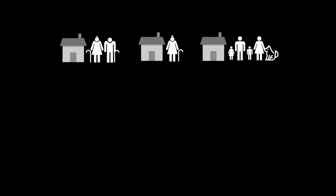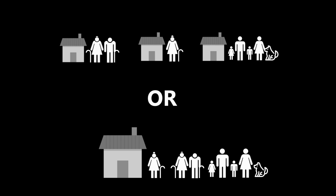You see, at the moment, my extended family lives apart and we pay separate water bills, energy bills and rates. What if we could all move in together and live in one nice big house? It makes good financial sense, but it's also for the greater good because it frees up all of our old houses for other families to occupy.